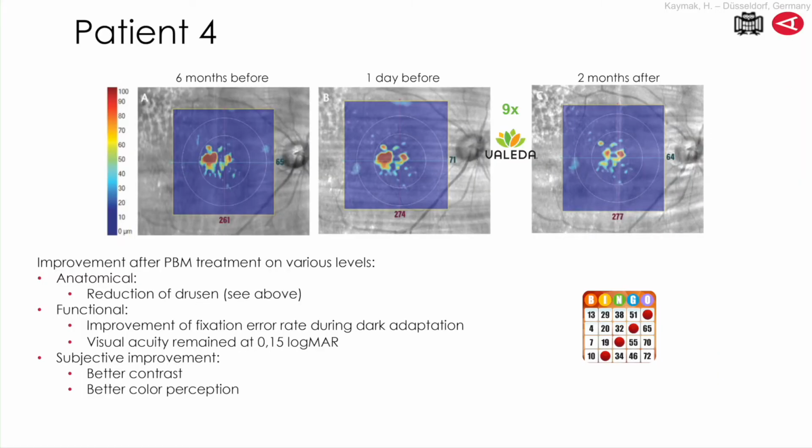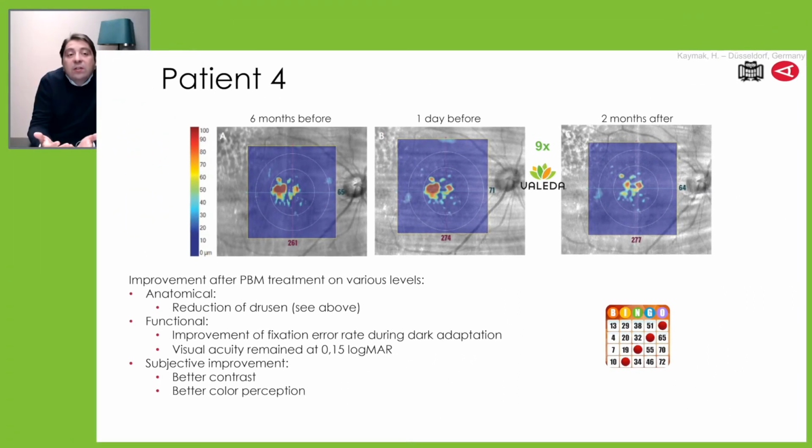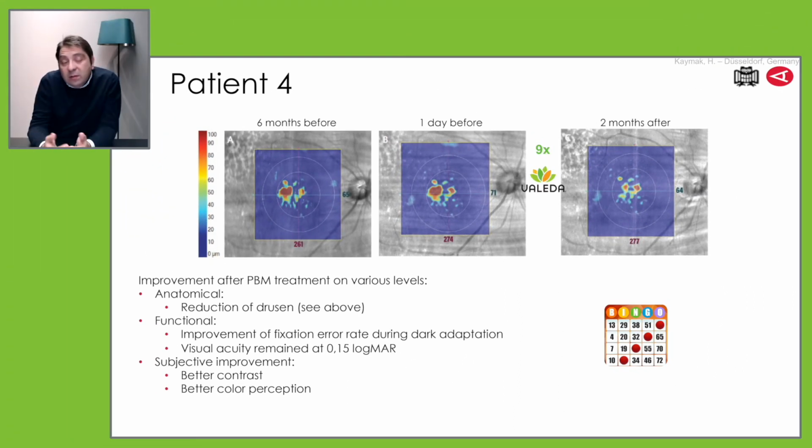This is another patient. You see also in the OCT that we have no reduction when we do nothing. We got more of an increase of the volume of the drusen, and after the treatment you got a reduction of the drusen. But what is more important, I think, is the functional improvement, and the patient was very happy because when he's playing bingo, he now can see the numbers better and also the colors, and this was really an improvement for his quality of life. So he was now able to play mesopic bingo. He really feels the contrast improvement in his daily life.